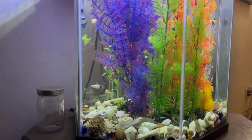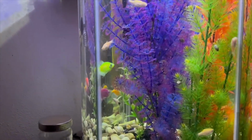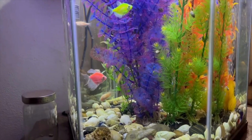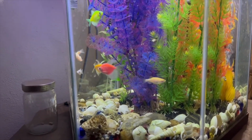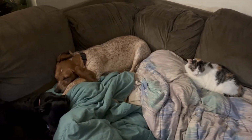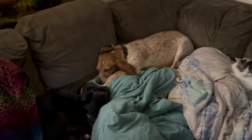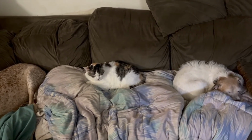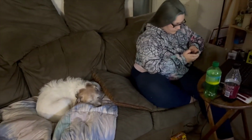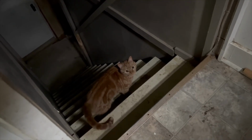And we got this fish tank first. And I'll show you more of all the animals in a minute. So we started our morning with all of the dogs and the cats. There's Tiana, Autumn, that's Cora and Hudson, and then there's Diana, there's Mercy, and there's Poppy.